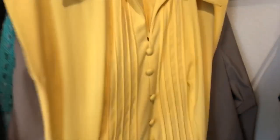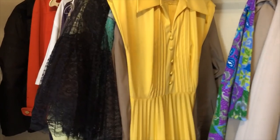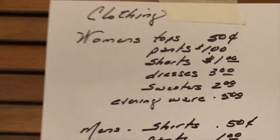It's a caftan. Nice caftan. Ooh, cute yellow dress. That's cute. It's a two-piece set. That's really cute. And, ooh, 50s crinoline. That's really... prices.